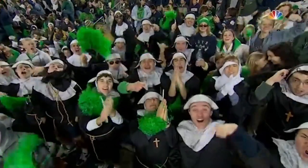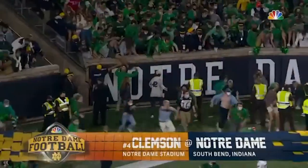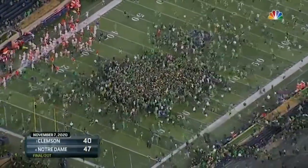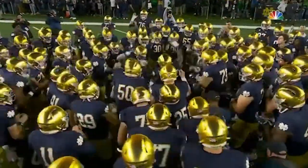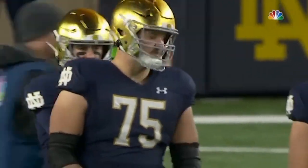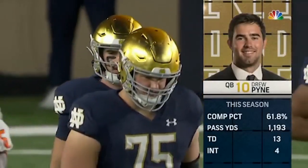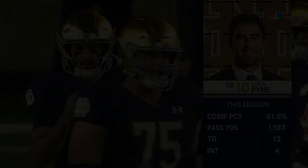Clemson came in undefeated, ranked number 4, having a couple of struggle wins before this game, while Notre Dame was 5-3 and had won a couple of games behind new starter Drew Pine, who had taken over for Tyler Buchner. Remember, Tyler Buchner got hurt in the Marshall game, so it's not the Alabama transfer in at quarterback here. But I just want to take a look at what the offense looked like against Clemson in this really big home showdown to give us an idea of what to expect this season, I think.